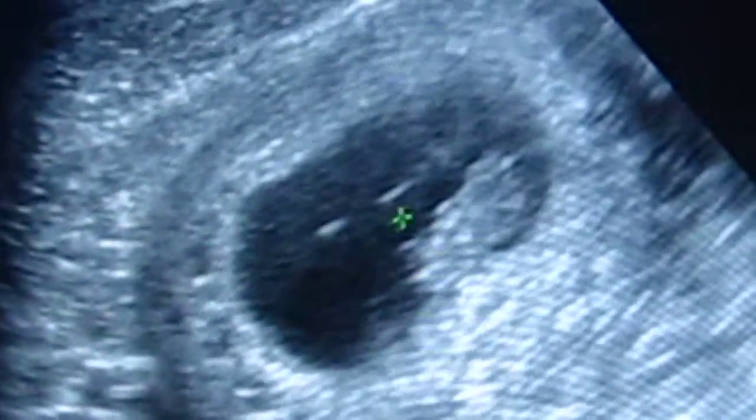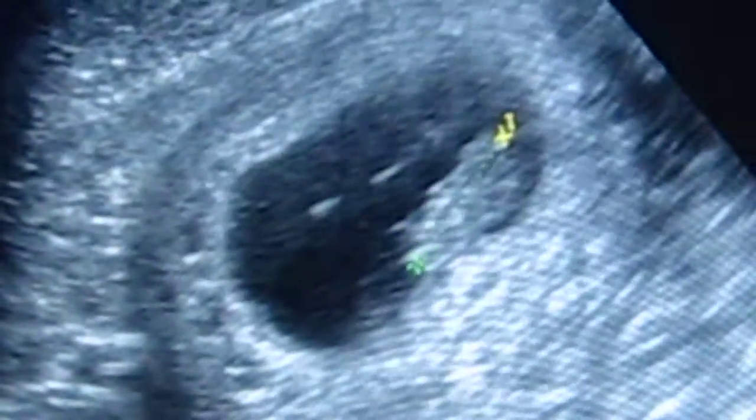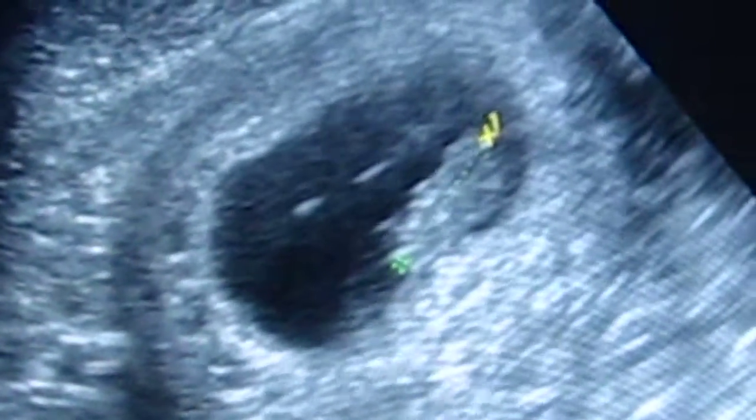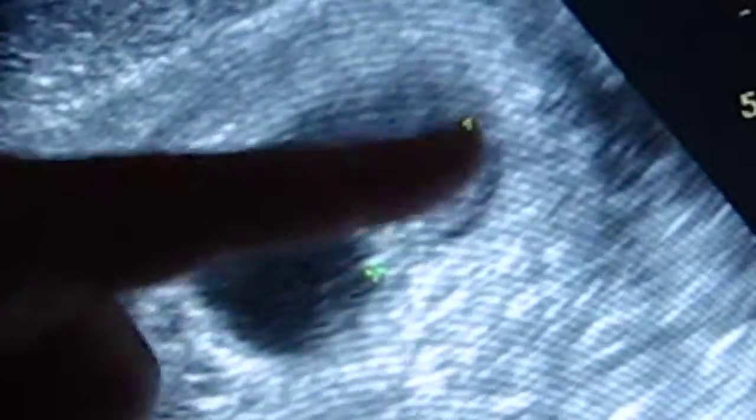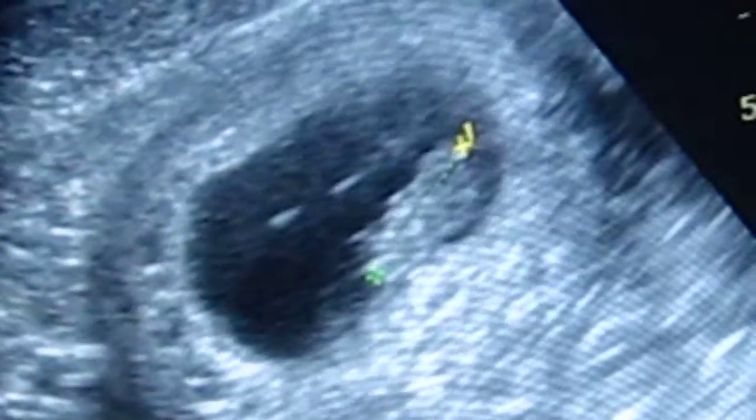Great. So I'm going to measure that, okay? So we're going to measure from the top of the head all the way to the butt. Can you tell what's the head and what's the butt? The head is the round part right here, okay? All the way down to the butt, and you're supposed to be 8 weeks.